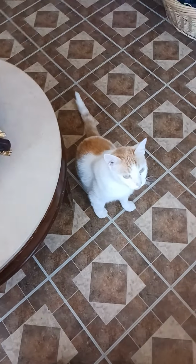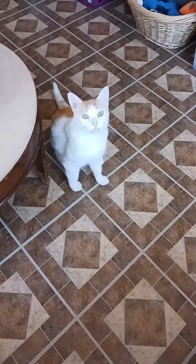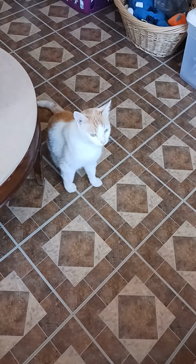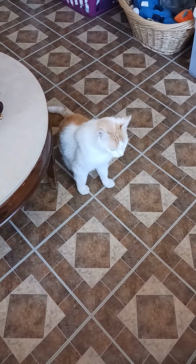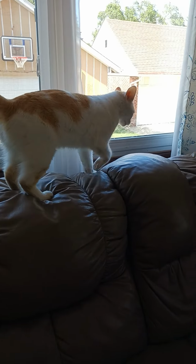Yeah, this is the cat we found on the street like a week ago, and we're trying to find him a new home. His original name was Sexy, but I've been calling him Orange. He's a good boy. He's friendly. Excuse me. No. Yeah, good boy.